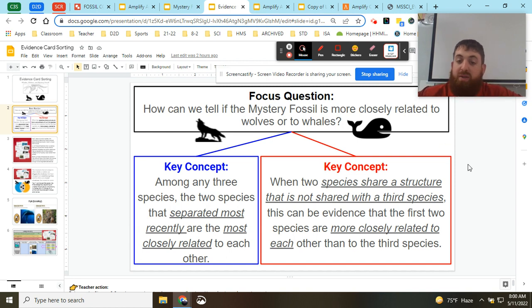We also know that when two species share a structure that is not shared with another, that can be evidence that they're more closely related. So if we see that there are more common shared structures with the wolves, it's going to be more closely related to the wolf. If we see there are more common shared structures with the whales, we know it will be more closely related to the whales. And we're going to keep that in mind today as we complete our activity.